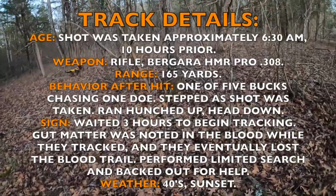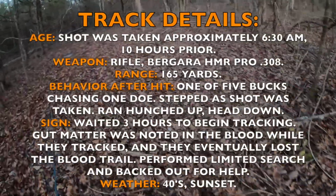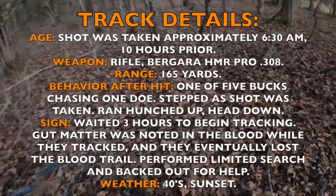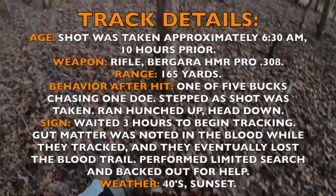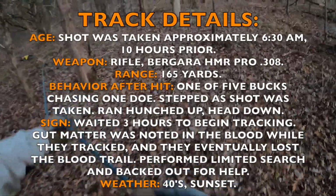They noted the buck hunch up at the hit and run into the woods with his head hanging down low. Thinking it may be a little bit back, they waited 3 hours to begin tracking. They found some gut matter not long into the track and eventually lost blood around 210 yards in. They searched around that area a little bit, then they backed out to get help.